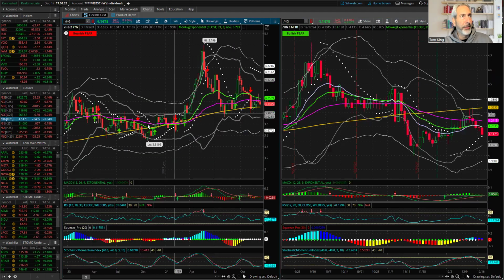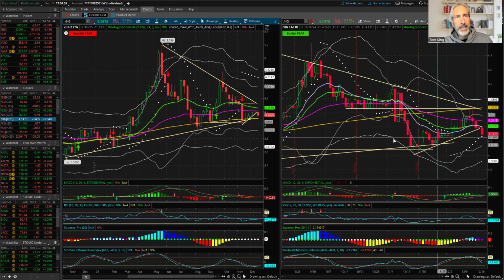Let's keep going on metals because the next metal is copper. So copper also looks like a pretty good setup. You're hitting right around just below the 21-day moving average on this thing. You are oversold weekly. You were overbought on the stochastic momentum on the daily, but you were oversold on the weekly. You continue to move sideways.